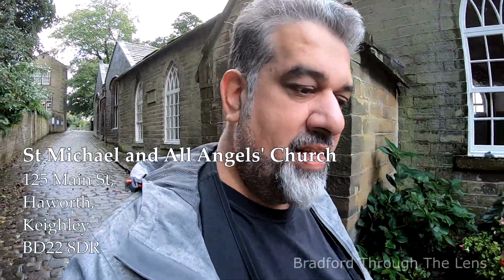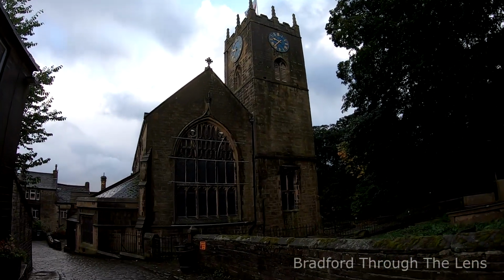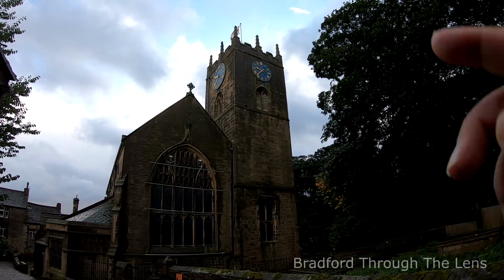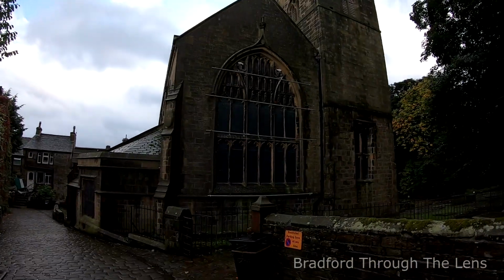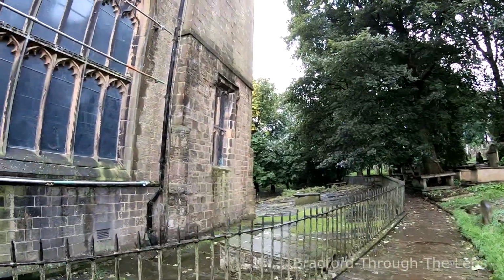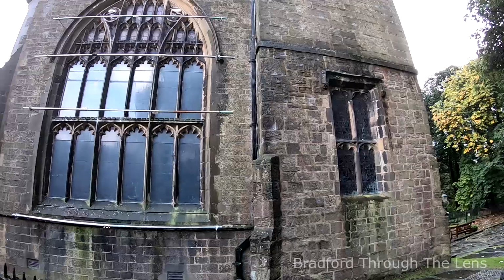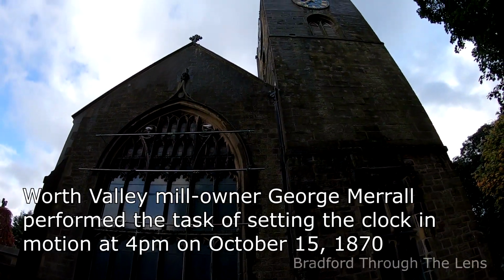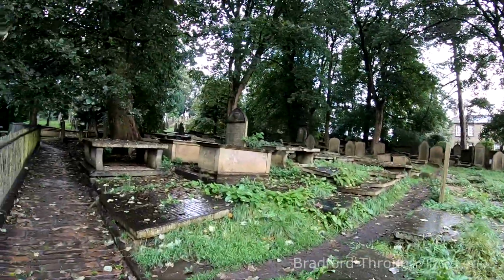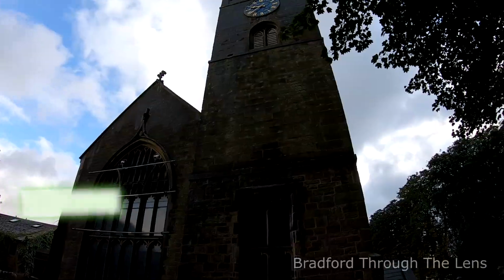Today it's the 15th of October and it's a very special day because I'm at the Haworth Church. The reason I'm here is I want to get up close and personal to that clock face, because in 1870, I think it is, this clock was put in place. We're talking about 151 years of this particular clock chiming away and giving us perfect timing. Incredible. And I'm hoping to meet a horologist of the church.